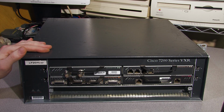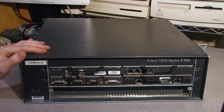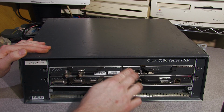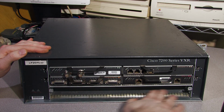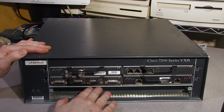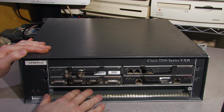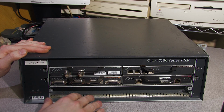I'm assuming you can probably find a lot more of these because they are all end of life and end of support, so nobody wants to run them in production. As you can see, this one does have 4 modules here, and then the blank spot down here is where you'd find the I/O module. Now, this router does not have an I/O module, and I'll get into that in a little bit.